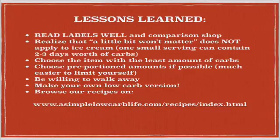Next, you want to choose the item with the least amount of carbs. Choose a pre-portioned amount if possible, those little small portions. You don't feel so deprived because you're eating a whole of something and not just breaking off a little piece. It's a lot easier to limit yourself. Again, you want to be willing to walk away. So if you don't find anything, which is usually the case with ice cream, you can just walk away.